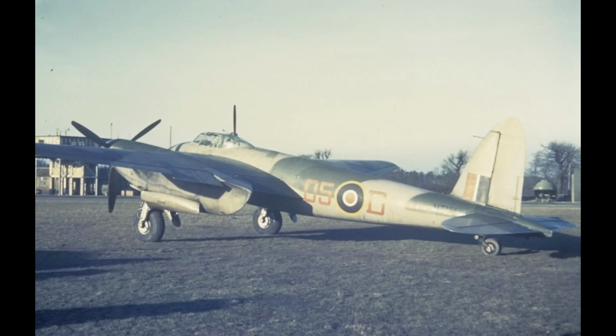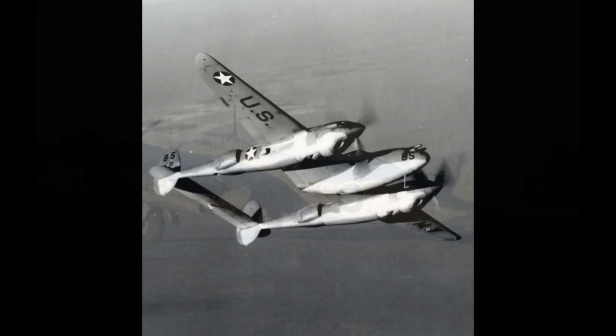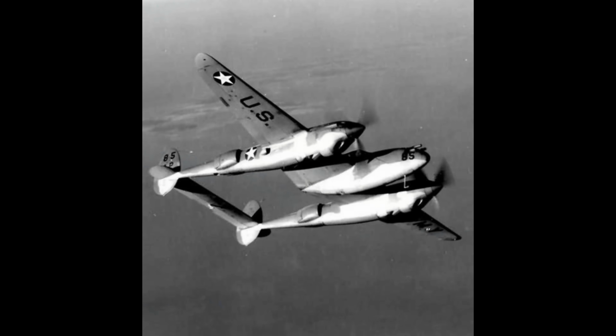Today, we're talking about these planes in the bomber and ground attack roles. Spoiler alert, the Mosquito has the overall advantage here as a bomber, but not for the reasons most people seem to think. In fact, for a while, as we go through the data, it's going to seem like the P-38 has the upper hand in this contest. But it really doesn't, and you'll see why.